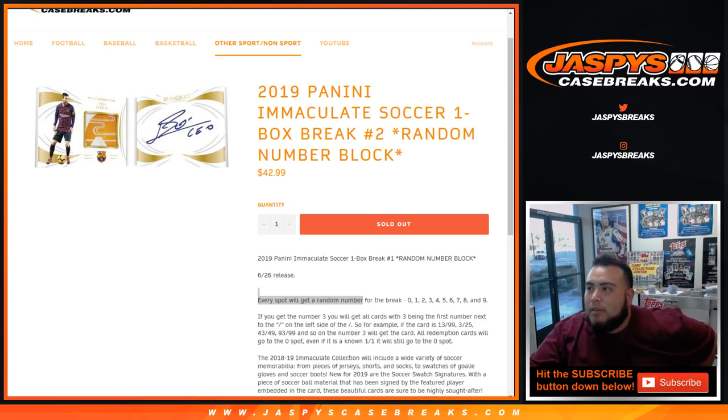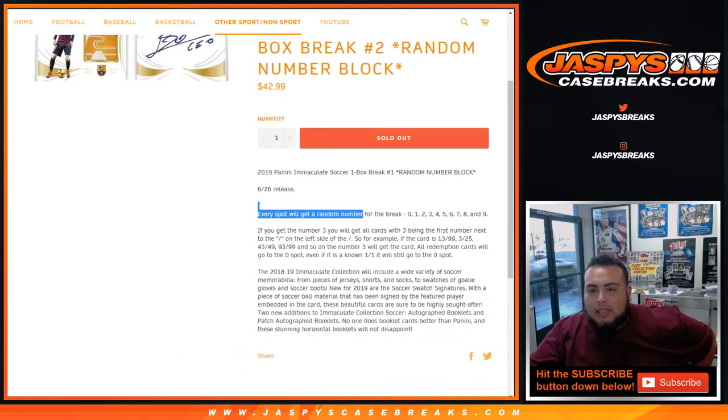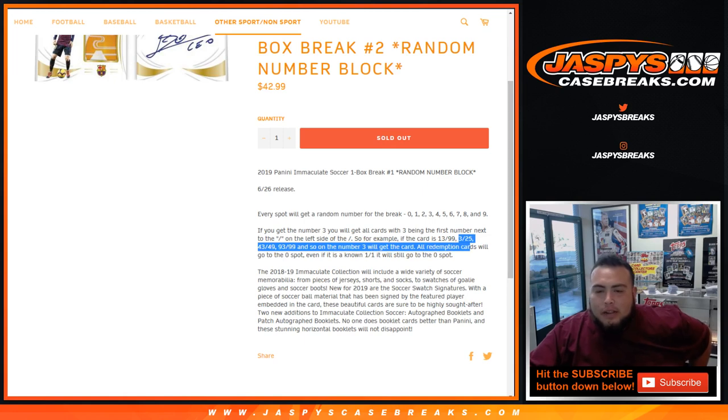It's a one box break, number two, random number block. So for $42.99, you get one random number block. As an example, if you get random number block three, you'll get all cards with three being the first number next to the dash, on the left side of the dash. So for example, 13 of 99 will be for random number block three, 3 of 25, 43 of 49, 93 of 99, and so on. Number three, we'll get that card. All redemption cards will go to spot zero. Even if it's a known one of one, it'll still go to spot zero.